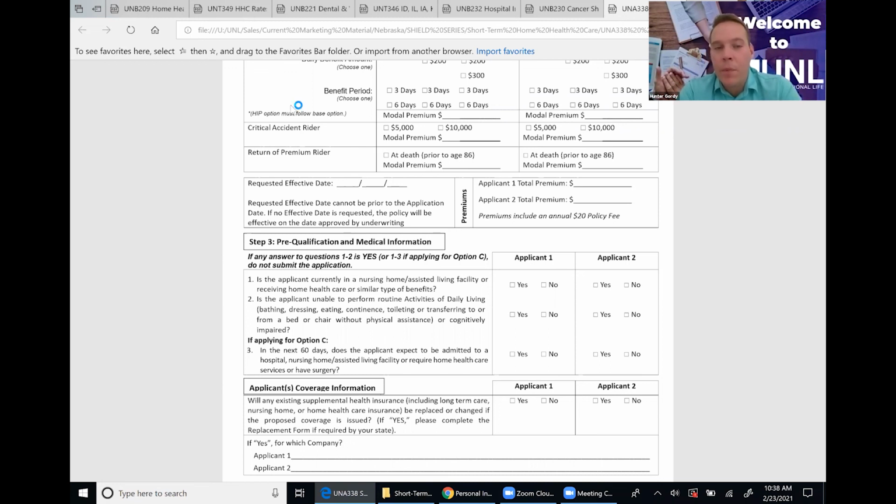Very simple, right? If you use the e-app and you submit these, you'll probably get the plan approved before you walk out the door, right? Straight through processing on most of our applications for the home health care. So it's a very quick issue, very easy underwriting, and you're going to protect your clients.